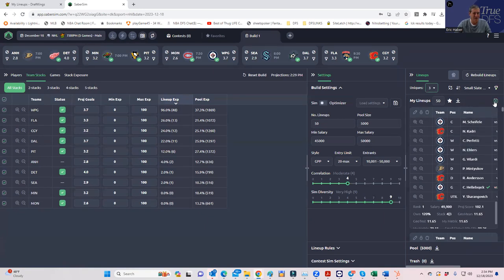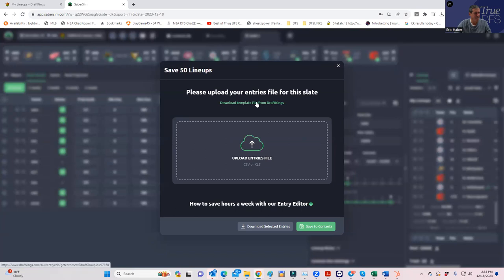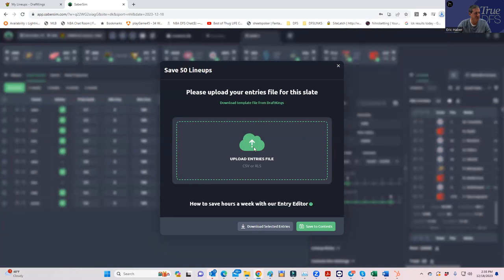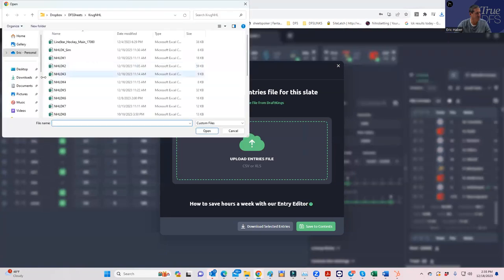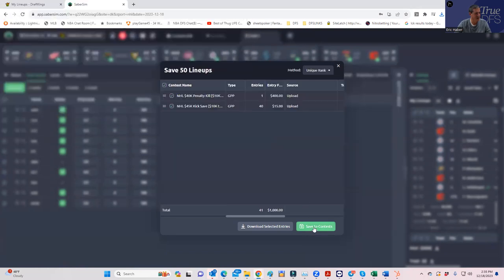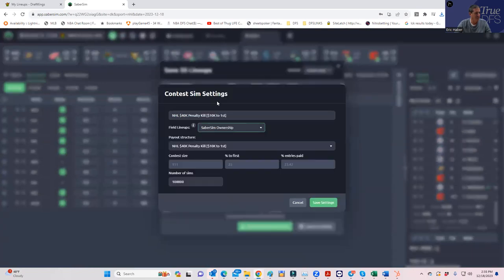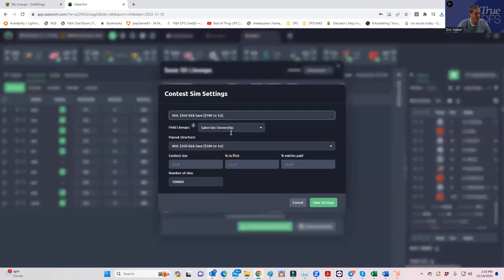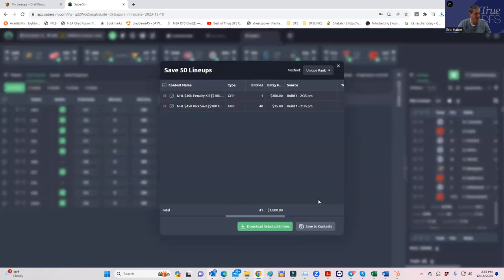Let's first put these in our lineups first. So we have something. Save these for the contest. Before we do that, let's grab the contest sim data where it says how many entrance rates will be in each contest, so that we can then rerun all this stuff against what we think the field's going to be doing.